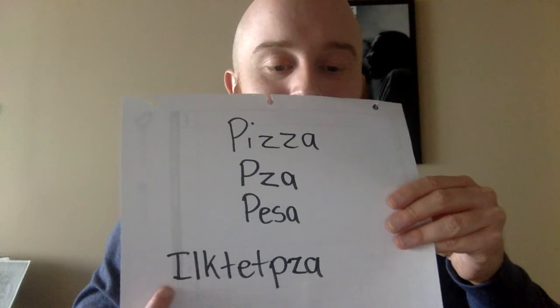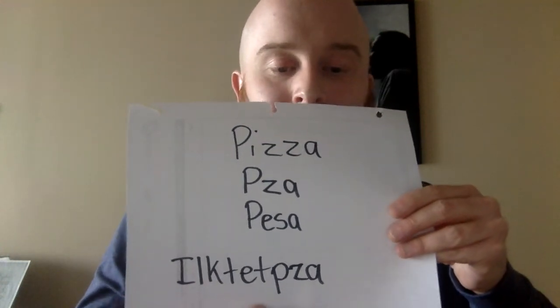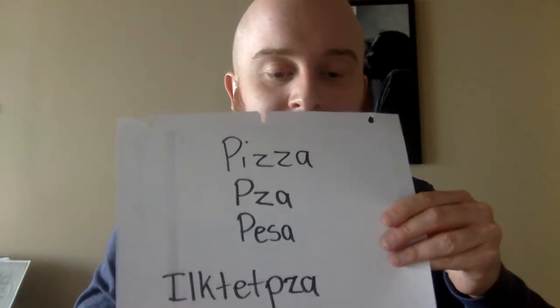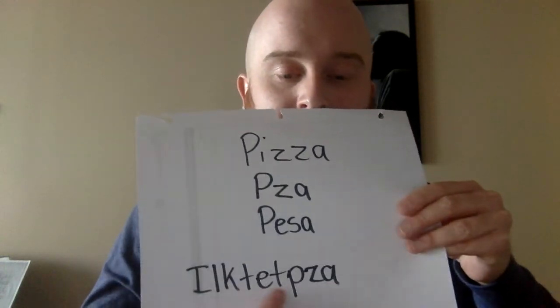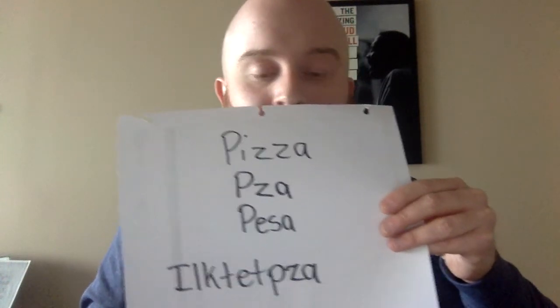Now notice too that for this sentence, I didn't put any spaces in between the words. And oftentimes children at this age are still learning how to do that. So that's okay. Don't erase it. If they write it like that, that's fine.